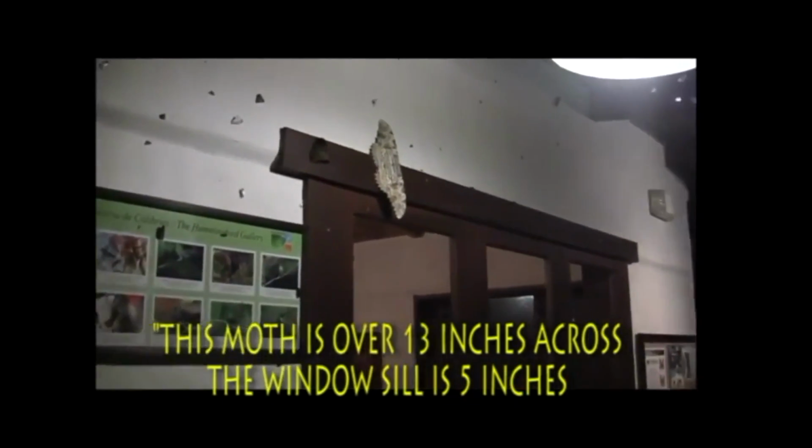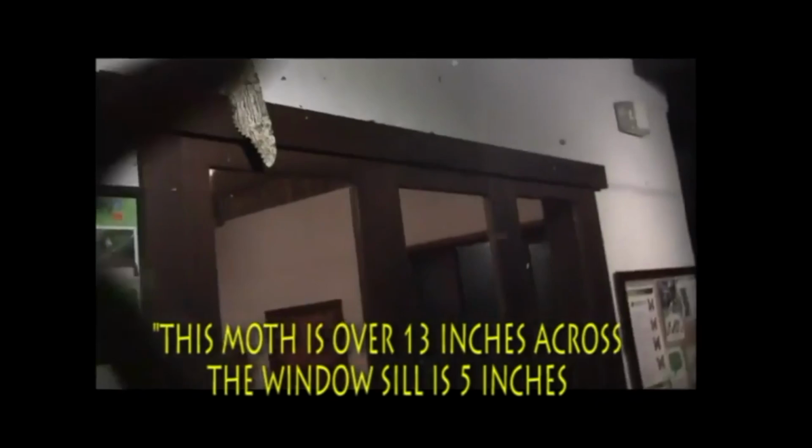This monstrosity is a moth from Costa Rica. Holy mackerel, look at the size of that thing. Tyler, can you try to get your hand underneath it in such a way that we can get a dimension?